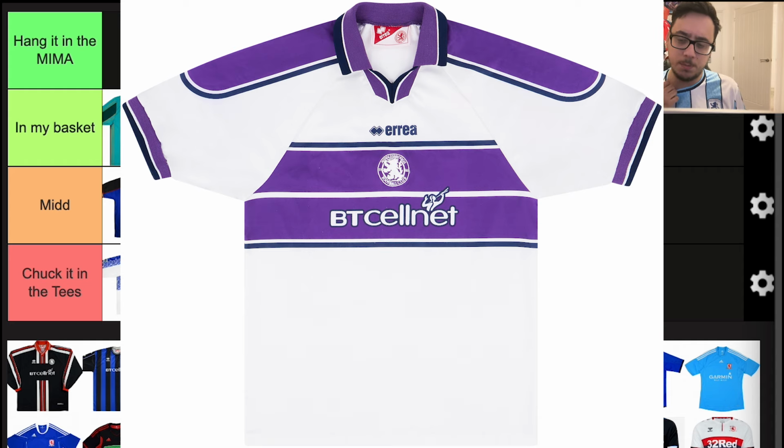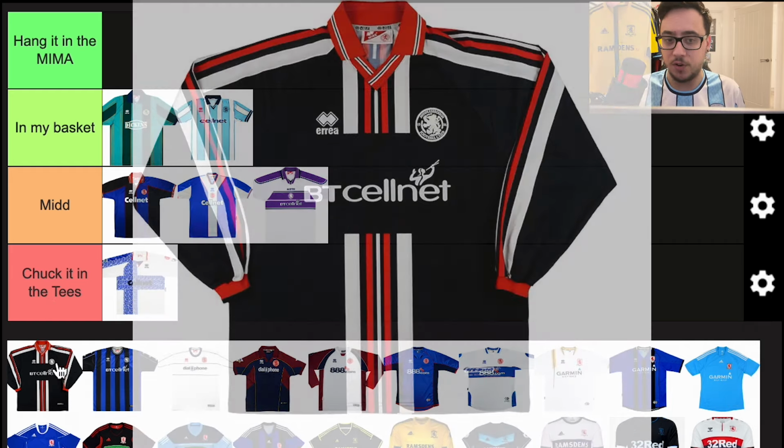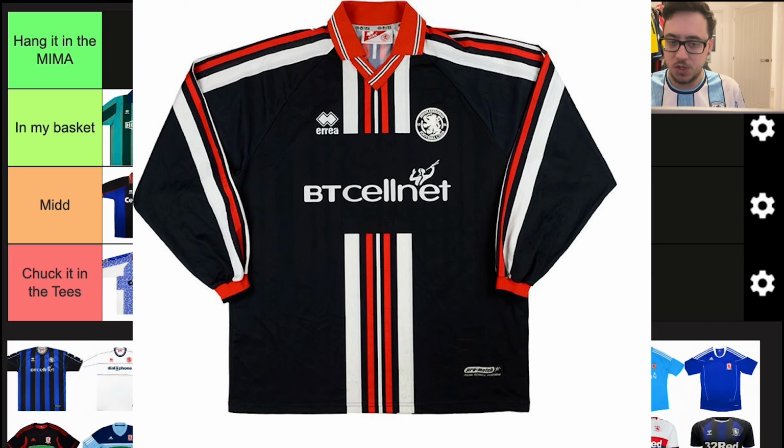It would be one I'd jump to buy, but it's a purple shirt, and I don't think Boro have ever done another one since. So it stands out in that regard. It's not the best, it's not the worst, it's just okay. 2000, 2001, again, exactly like the home shirt with just different colours. This is a mid shirt.